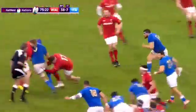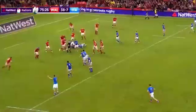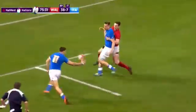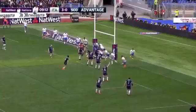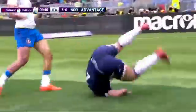And plenty of imagination as they worked the ball right to left with a high looping pass from Carlo Canna, followed by a nice pop pass from Federico Ruzza to allow Mattia Bellini sprint clear. A late consolation. Fraser Brown had time to wait before collecting the ball and going over for the opening try of the match.